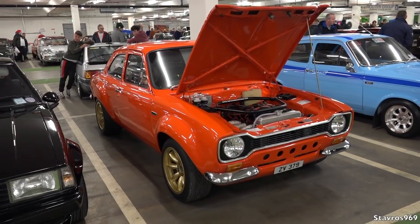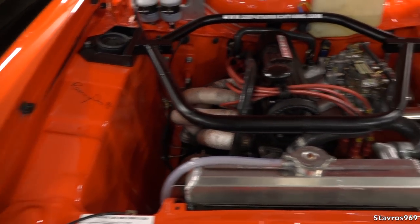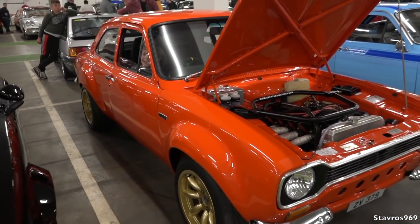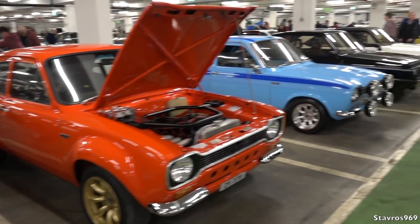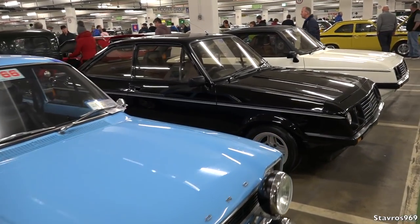Then we have the Mark 1 Ford Escort. This is from 1972, and he's got the 2-litre Pinto engine. Just look at the condition of this. This has only just recently been finished. But looks very nice, doesn't it? Those flared arches, real rally look to it. And then we have another Mark 1 Escort there as well, another Mexico. Let me just run down quickly here.